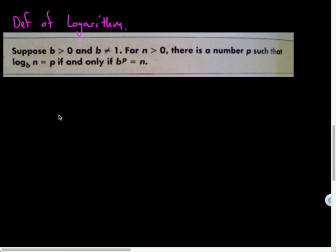Now, I also said earlier that it is the inverse of an exponential. I'll get into that in a moment. Let's just solve some equations. Let's do some examples. Solve: what if I have log base 9 of x equals 3/2? And I want to solve for x.